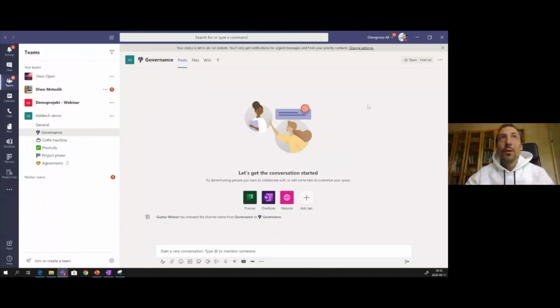But once you are in a team and collaborating, it's important to understand that this is not something that just replaces Skype, of course. This is something else, because this is where you can share files and where you can add different tabs depending on your need for a specific team or a specific channel.